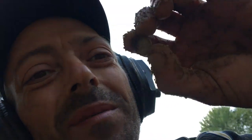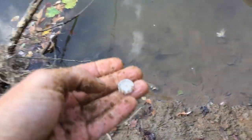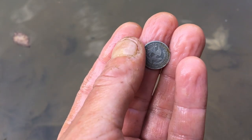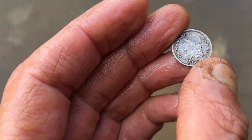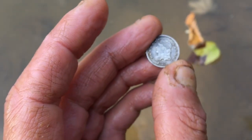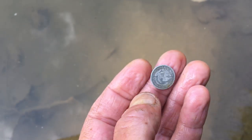Oh. Oh man, that is a five cent, silver five cent. Oh no, I dropped it. That's awesome. Let's go down here and rinse it off. Take off these headphones. Oh my gosh. That is beautiful. $18.35. Oh man. I can't believe that.